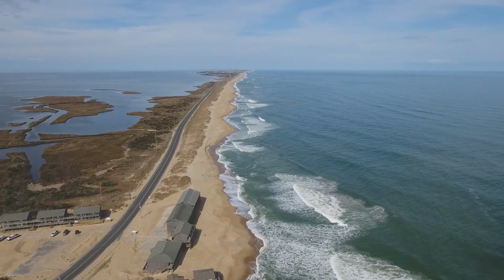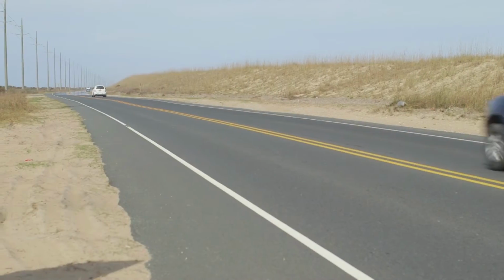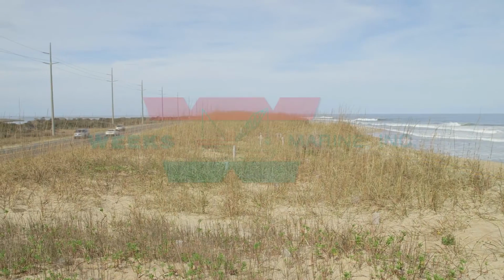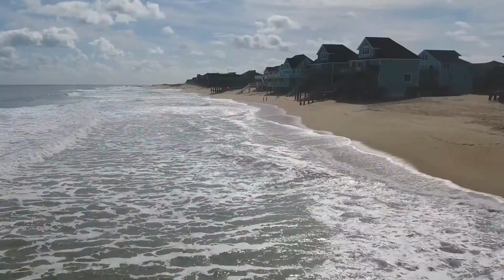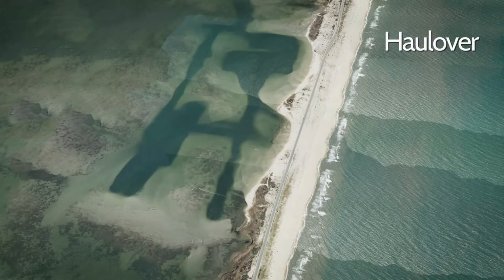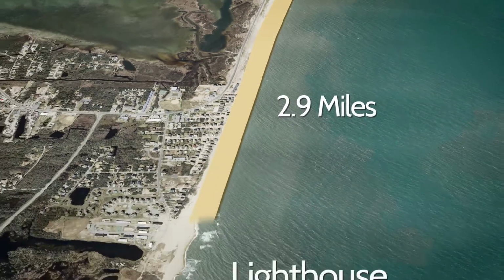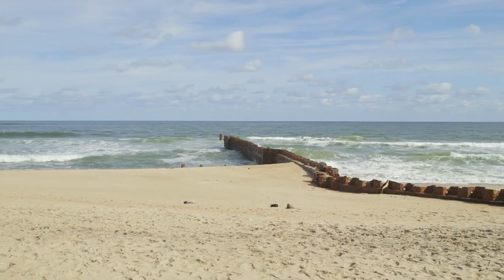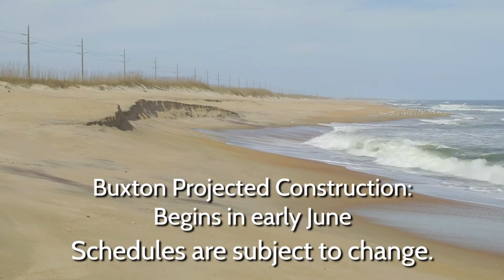Further south, on Hatteras Island, the Buxton Beach Nourishment Project is meant to ensure safe and reliable access to Hatteras Island via NC-12. The project, which will be fulfilled by Weeks Marine, will span approximately 2.9 miles of beach from its northern boundary at what is known as the Hallover north of Buxton to its southern boundary at the oceanfront groin near the Cape Hatteras Lighthouse. The project will initially widen the beach by approximately 250 feet and is expected to begin in early June 2017.